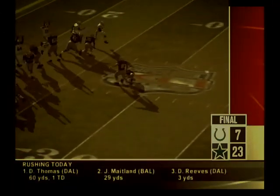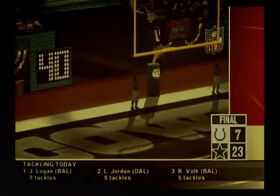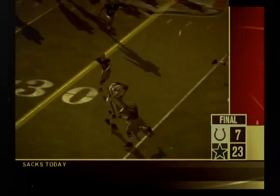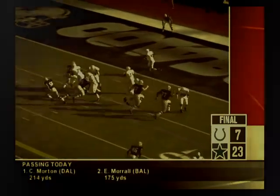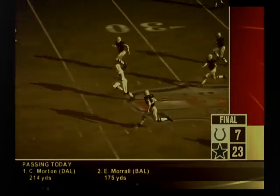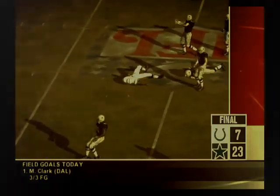Cowboys up by 13. Number 83 would be called upon for the field goal try, and he'd come through. They're now up by 16. Number 15 would find his target on this one. Colts behind, 23-7. Number 87 came up with a big play as he was able to pull this one in. And that's where we'll leave this one. Cowboys win this one 23-7.